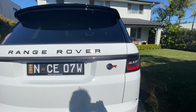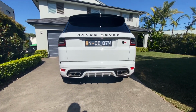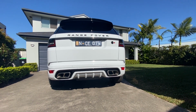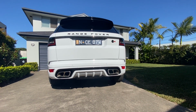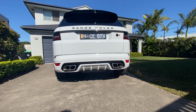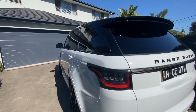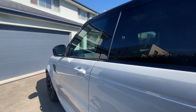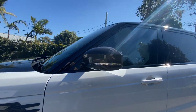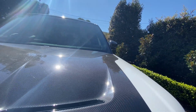SVR badge, more carbon down there. Let's get down here and look at the splitter. You can hear that noise. I've left the engine running, so you can hear that. Bit of a diffuser down there too, quad pipes, more carbon down here with the mirror caps. See that? Very nice. And of course, I've left this up.